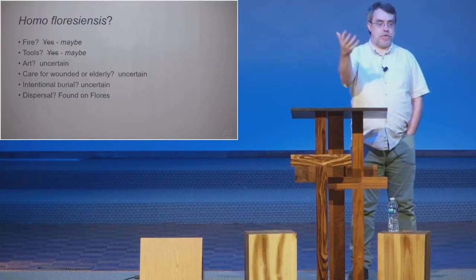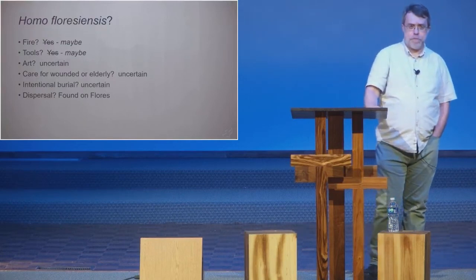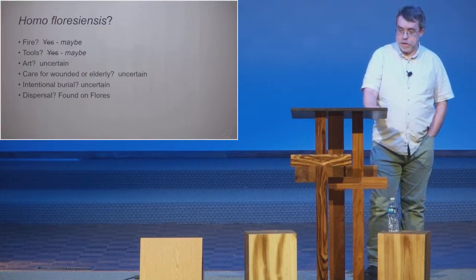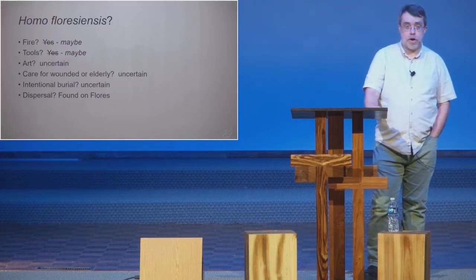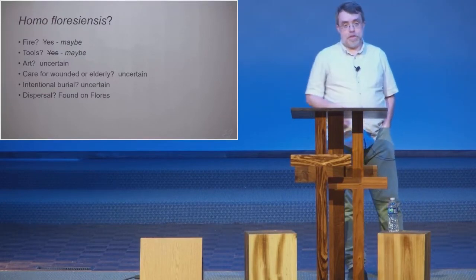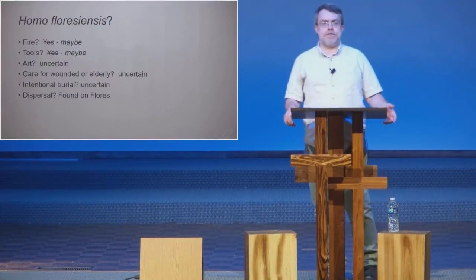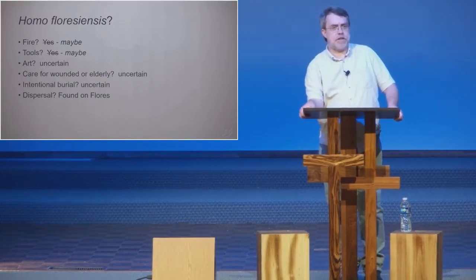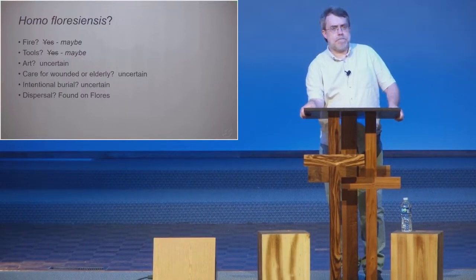Now, when her remains were reported, they also reported finding in their excavations evidence of fire in the form of at least one hearth, and then stone tools. Abundant stone tools were found in the cave as well. No evidence of art. This cave is the only place where they found these skeletons, so there's no evidence of care for wounded or elderly. There's no idea whether she was intentionally buried there or not. And the fire and tools issue.